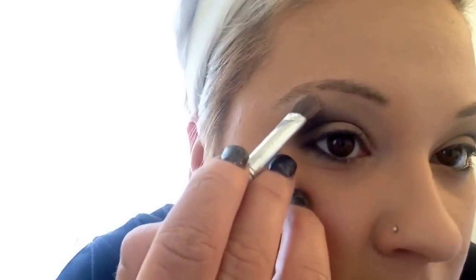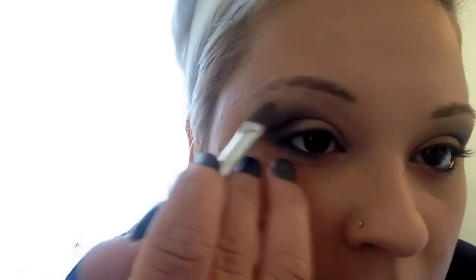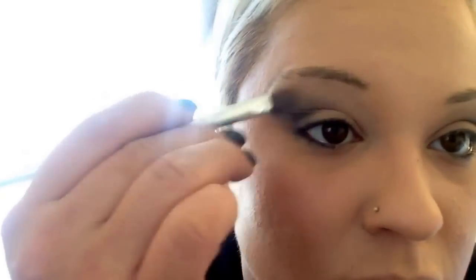Okay. Now, to avoid having this line that sometimes happens, whether you like it or not, you're going to take that original neutral color you were using and just blend it in there, just to fade it out. Look at that, no lines. Beautiful, right? Okay.